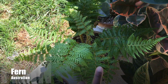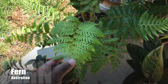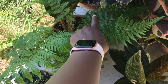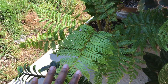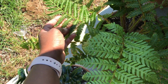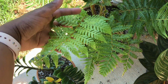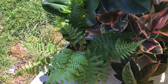If you guys remember, I just cut this plant back in my transformation series, and look at all these new fronds that I put out in just that short period of time. Like this one's new, this one's new, these two are new. All the fronds that are really close together are new compared to the fronds that I got inside. You see they're more spread apart. But the ones that are coming out now are a lot bigger and they're closer together, and they're just so beautiful. I've been putting out a lot of fronds.